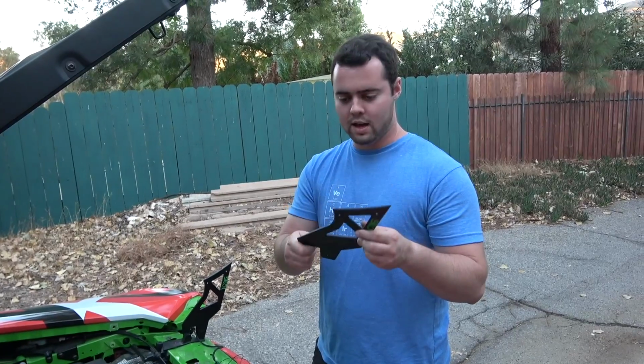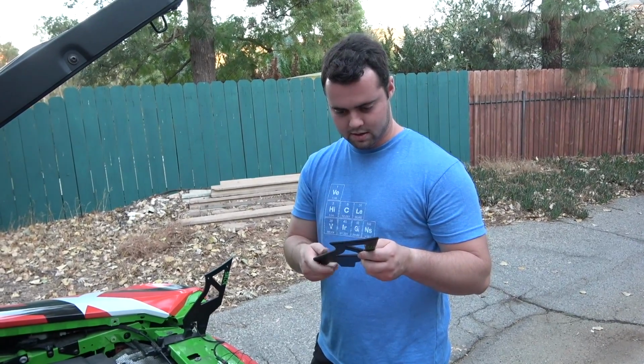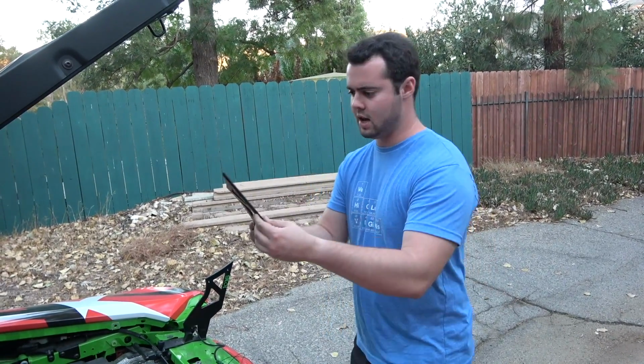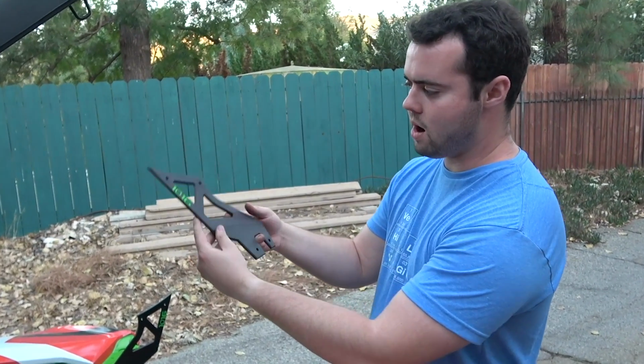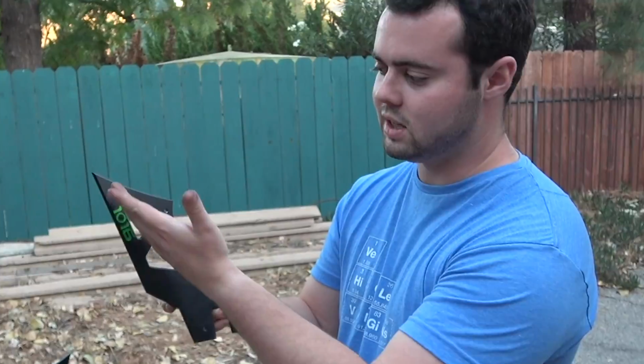And now I have a killing device. This is actually pretty sick. It kind of looks like, I don't know, like a California bear or a giraffe or a 1016 Industries riser.